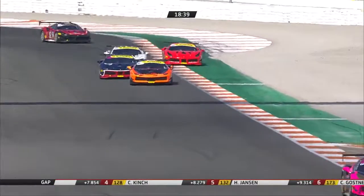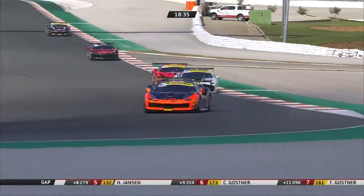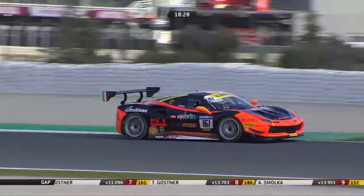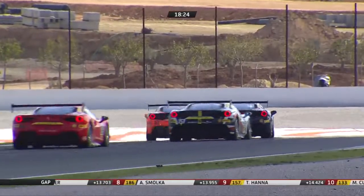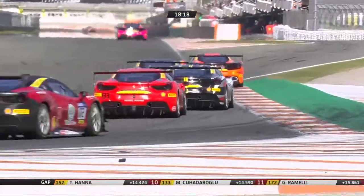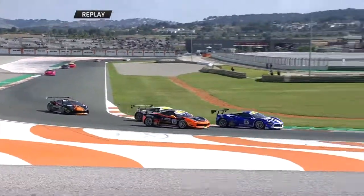And this is all playing into the hands of Tani Hanna, who's able to get past Murat Kuhadaroglu, which he's been trying to do. And the Thomas Gosner car looks to me like it's ill handling. He's trying to drive through whatever problems he's got, but he's not as quick, and therefore that's immensely frustrating for those drivers just behind.